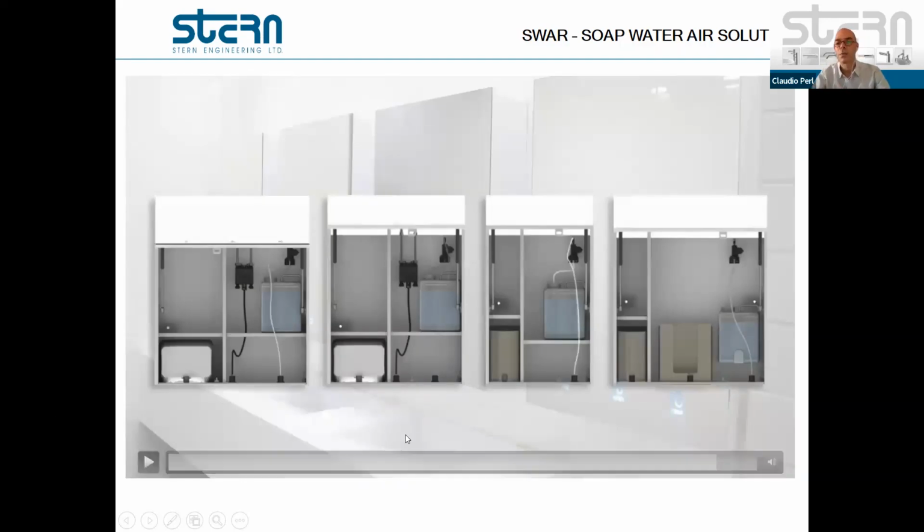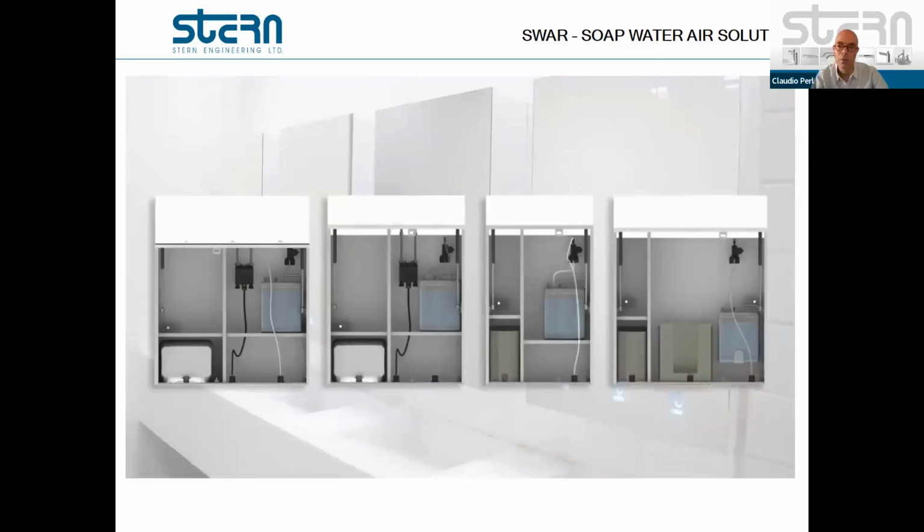Let's say the maintenance personnel can have a key. It's a lockable mirror. They have a key that can open the mirror, and they have direct access to the installation. As you can see, these are 4 different types of solutions we have based on the specifications or the customer needs. If you need a paper dispenser, if you need just the soap and the water, if you need a hand dryer, if you need any type of solution, we are able to provide.